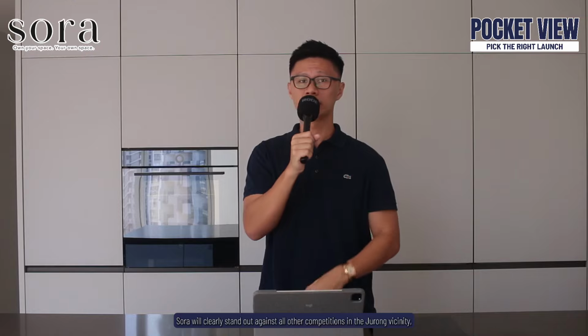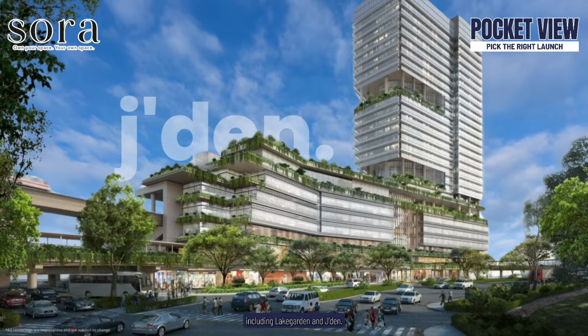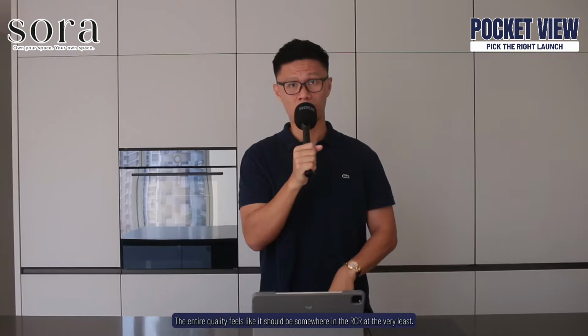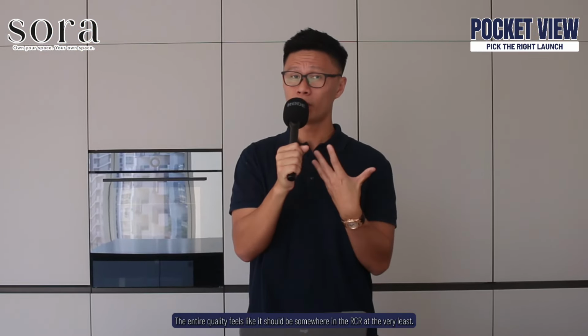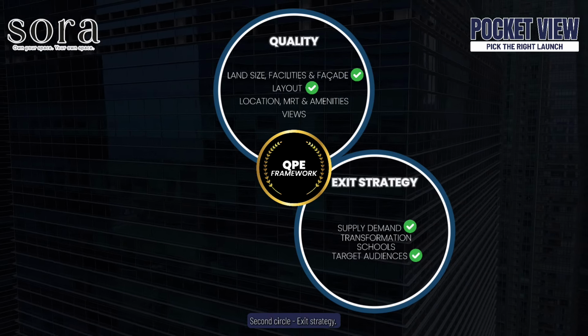So for the first circle of quality, Sora will clearly stand out against all competitions in the Jurong vicinity, including Lake Garden and Jayden. None comes close. The entire quality feels like it should be somewhere in the RCR at the very least. No? Second circle, exit strategy.